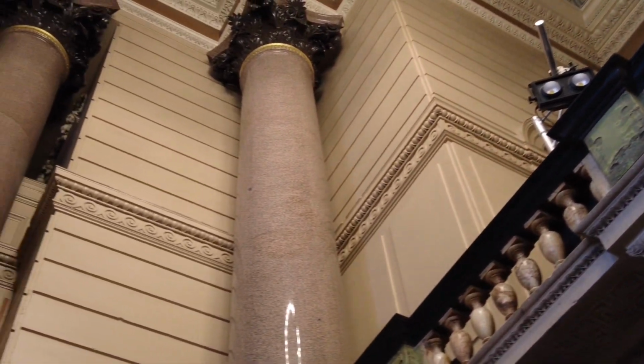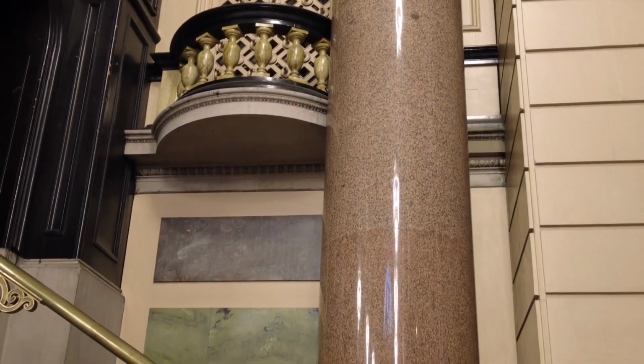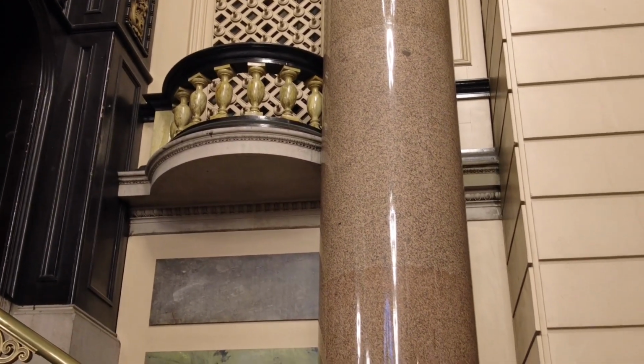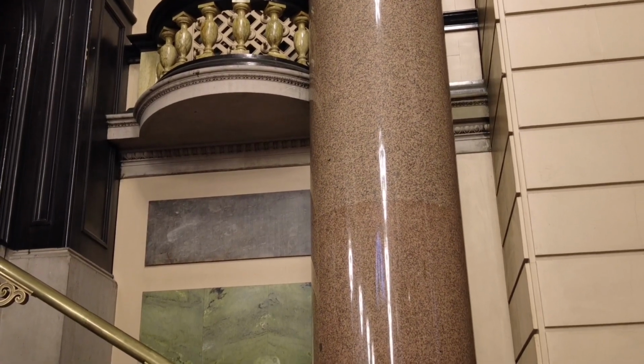It's just every nook and cranny has got something special in it. I mean, look at the detail there. It's got a little balcony, which is neither use nor ornament, but they've put one in, and it's gorgeous.